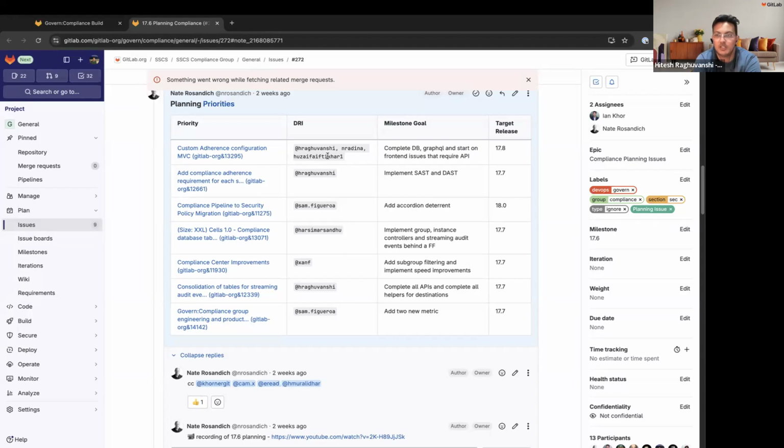Apart from that, the MR for adding the list of all the requirement controls is under review right now, and I'm working on the update and the destroy mutation MRs for requirements. Nate, do you have any updates from Natalia on this? No, sorry. Okay.